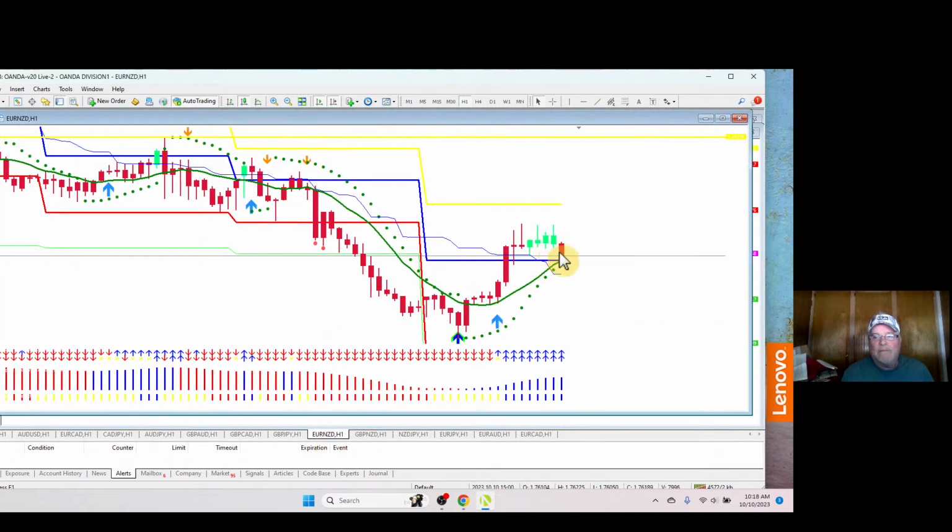Euro New Zealand coming down, which is what we want. It ran away. We needed a pullback down into here for a buy opportunity. But it could only come down into here. Just depends what it makes, and then make a potential to come up. Yearly resistance right there again where it sold off from, could retest that.